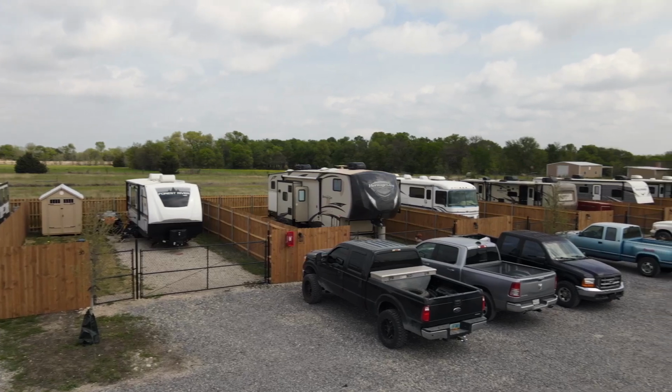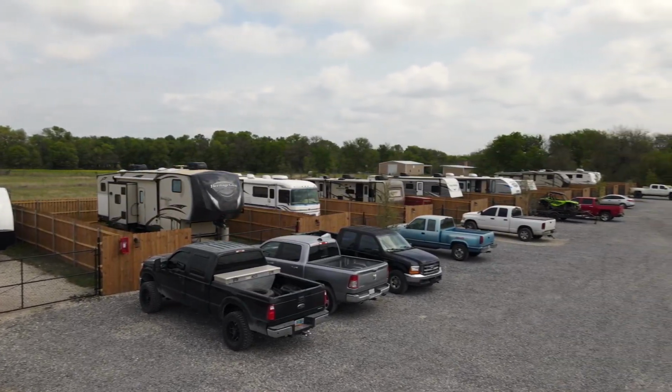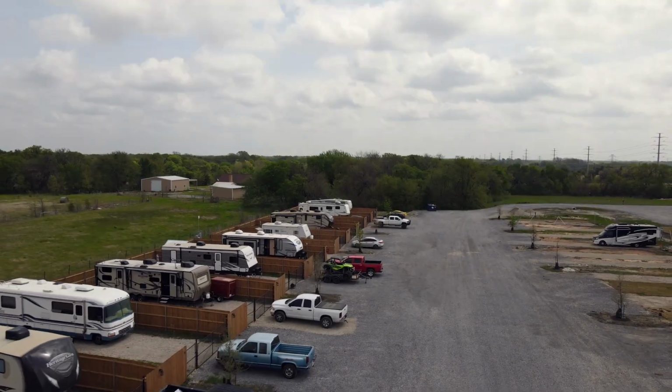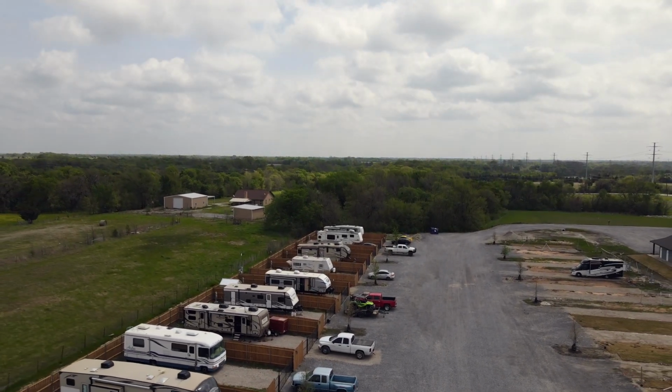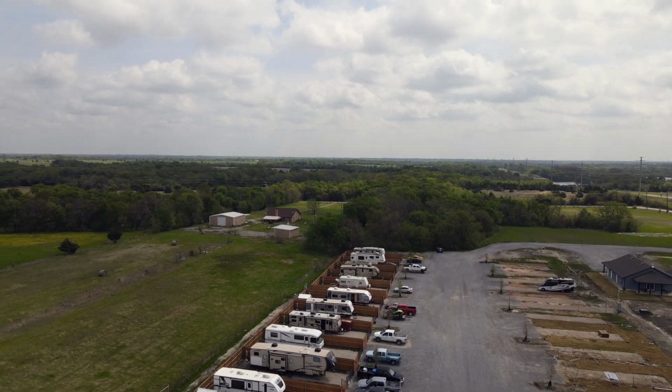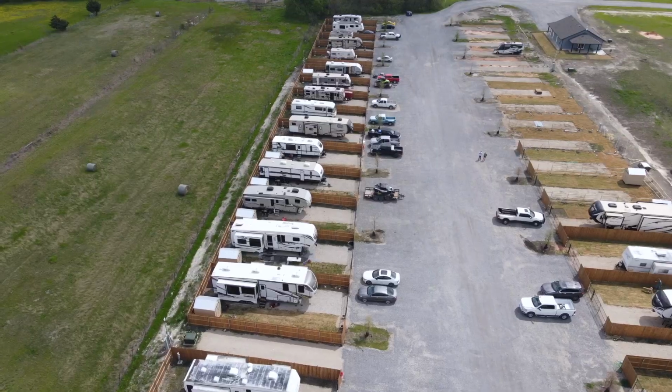As you can see, there's plenty of extra parking for toys or vehicles. They currently have 40 full hookup sites, with more than half of them already fenced. While we were there, they were actually fencing our site.